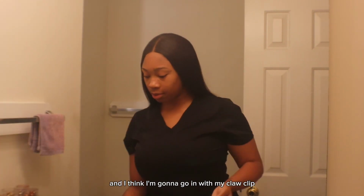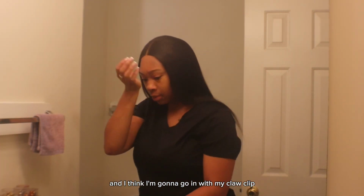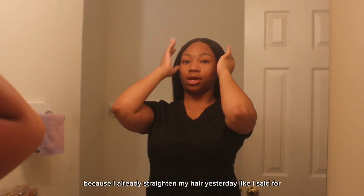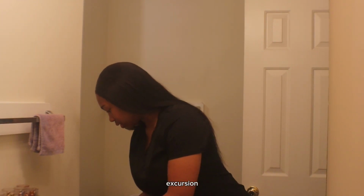And I think I'm going to go in with my claw clip. Because I already straightened my hair yesterday, like I said, for my little excursion.